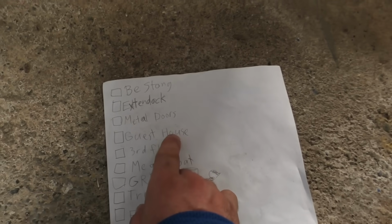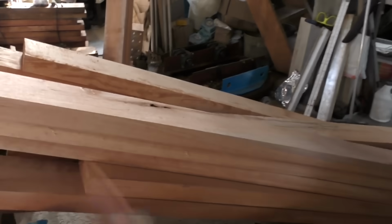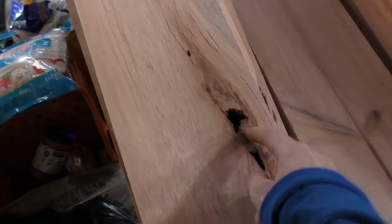Okay, metal doors, guest house, 3rd floor. Yeah, you saw a bunch of wood up there. This is the wood that I cut the edges of today. It's all planed. I've planed all this, and now these are cut. So nice. What the heck is that doing?